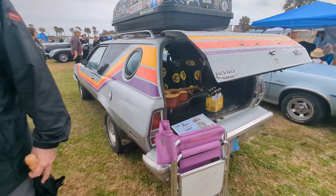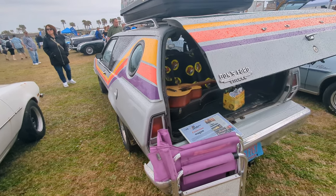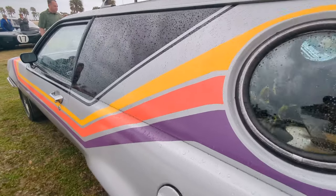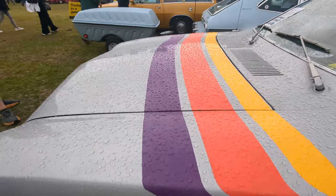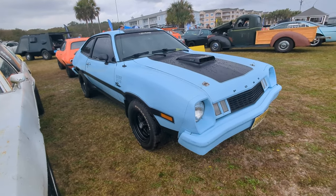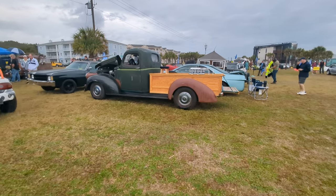This one looks right out of the 70s, 80s, like how they did the vans back then. Just so cool. Look, it's got the Buc-ee's blanket in the back. And if you've never been to a Buc-ee's, you should go. Get yourself some $3 gas. $2.99 right now in Florida. Boss 302 Pinto. Wow, that must be a beast. The Pinto Stampede, they're calling it.